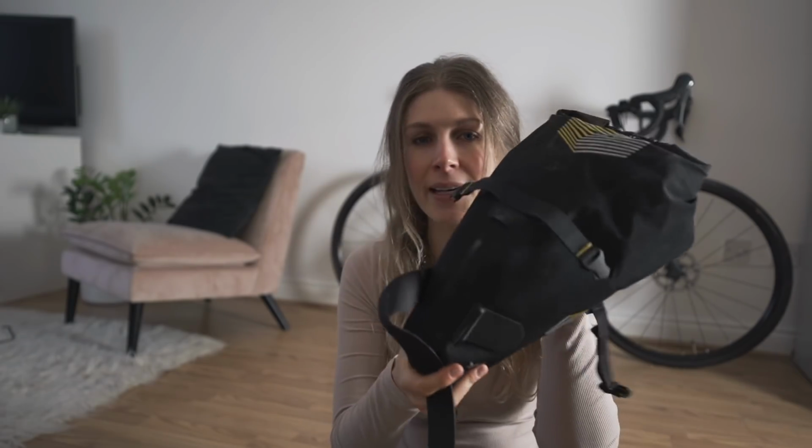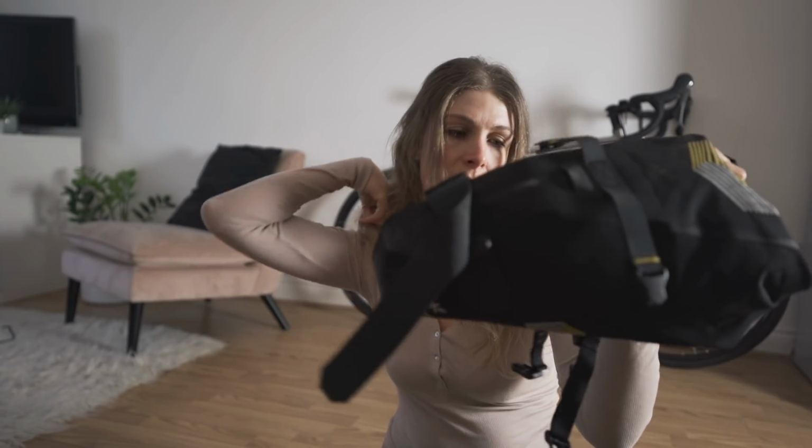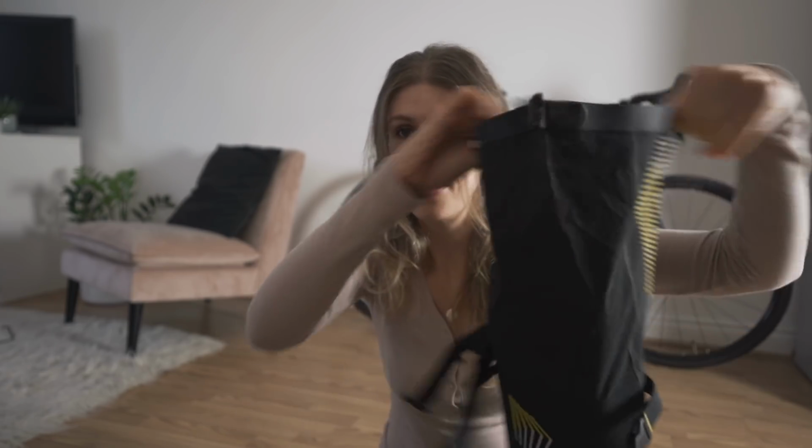So, actually, let's talk about the stuff that I actually took in my bag. I'm going to grab my bag off my bike and we'll open it up and see what's in there. So this is the bag. It is an Apidura, I think it's 7 litre this one. So it's not that big, it's not heavy at all. Because I just wanted to pack as light as I could, and I could have even packed lighter.